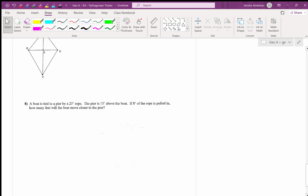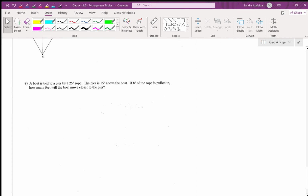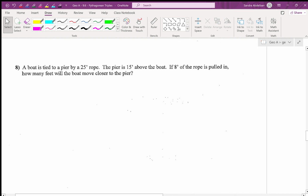I'm going to do number 8 and then I'll go back to number 7. There's definitely a question like number 8 also. I don't know if it's on the quiz or on the test, but it's showing up on something. I can tell you that much.